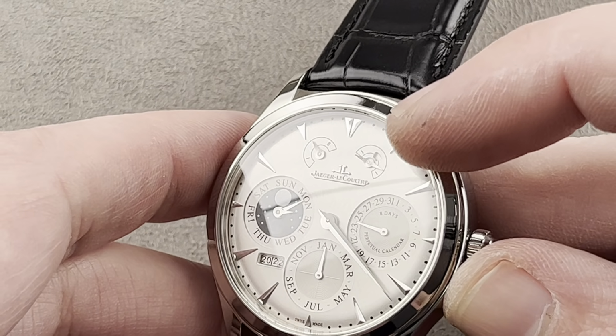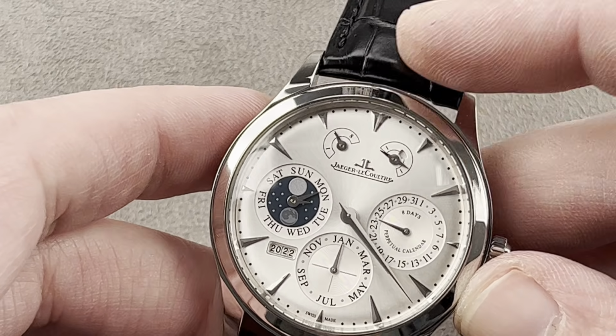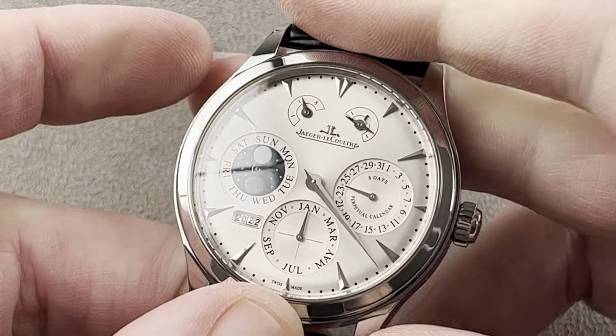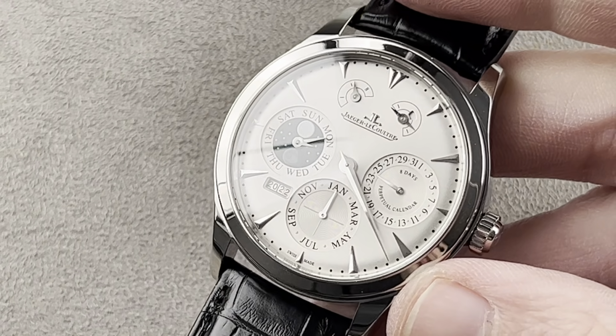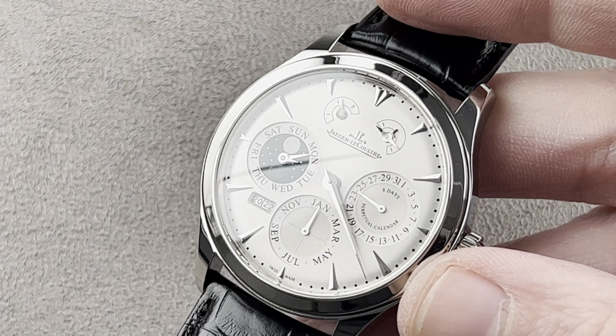Now there's a day-night indicator up at the top of the dial, and there is an 8-day power reserve indicator. So as you wind the watch, you can see that power reserve indicator move. The watch has faceted applique dart style indices and half-frosted Dauphine style hands. As you can see, there is absolutely no luminescence. This is a true dress watch.